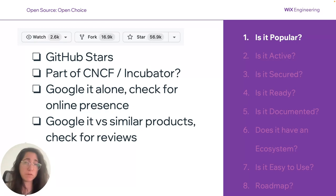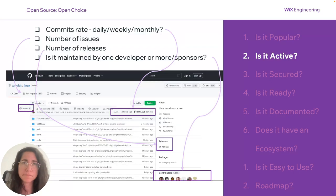Also check if the project is part of the CNCF or incubator, because if so, it means the project follows high standards. Google the project alone to check for online presence, and also Google it versus similar products to check for reviews. This will help you understand the level of popularity.